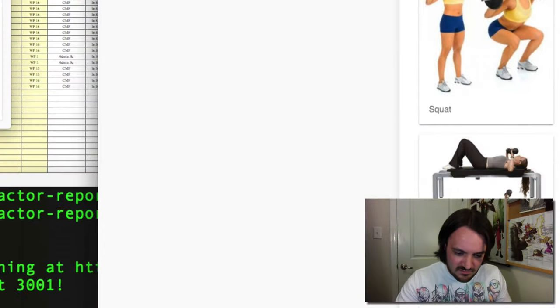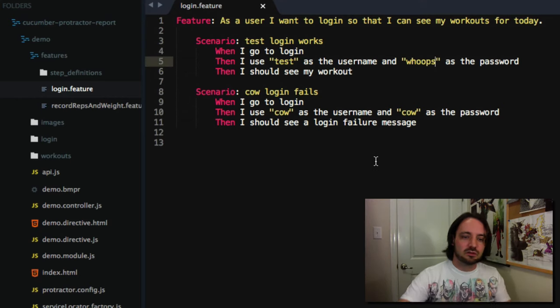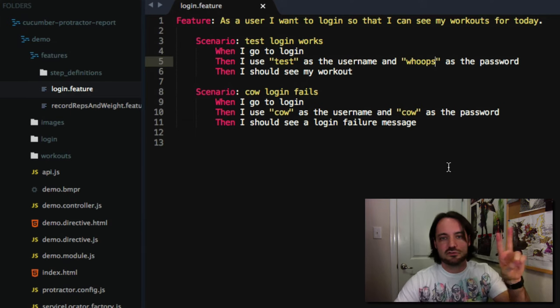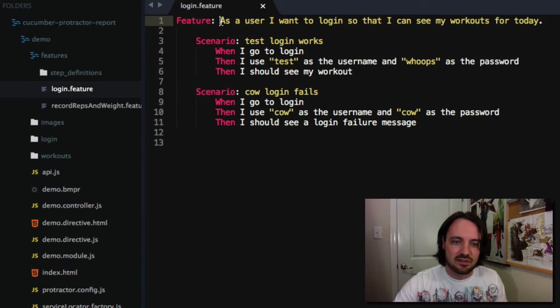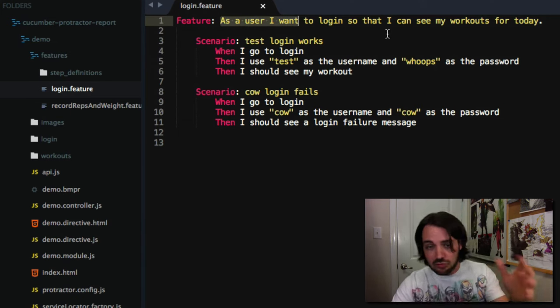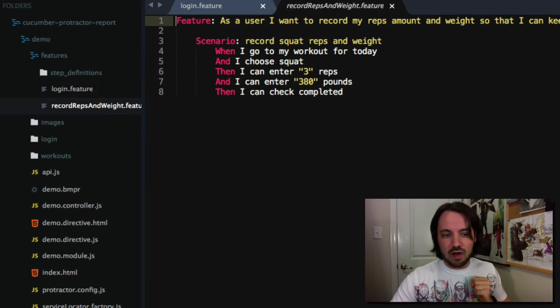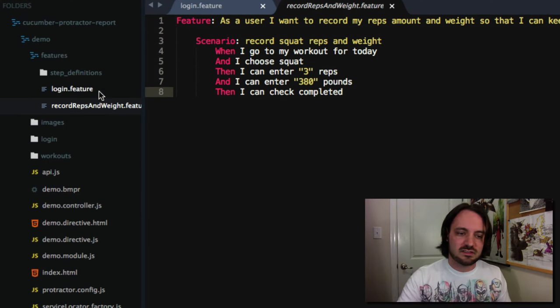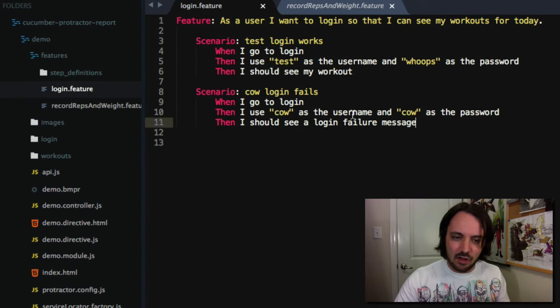Cucumber, in our case, from a JavaScript perspective, looks just like this. It's a feature file in a features folder. If you go to demo, you'll see it. We only have two for now. We have login, which allows you to, as a user, log in so that I can see my workouts for today. Record reps and weight allows you to go to those particular exercises and record your reps and weight for that particular one and hit complete. Basic functionality, two user stories we're trying to detect. Only the login for now has a negative test case scenario. If you use bad credentials, it should not work.